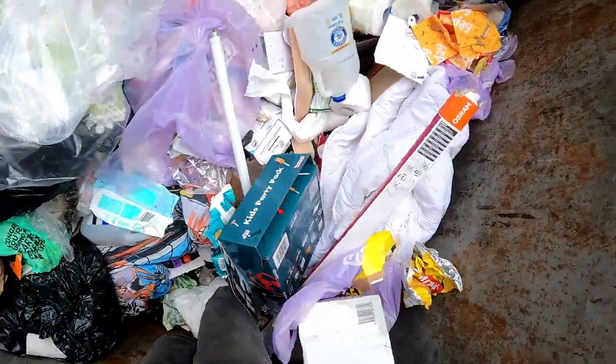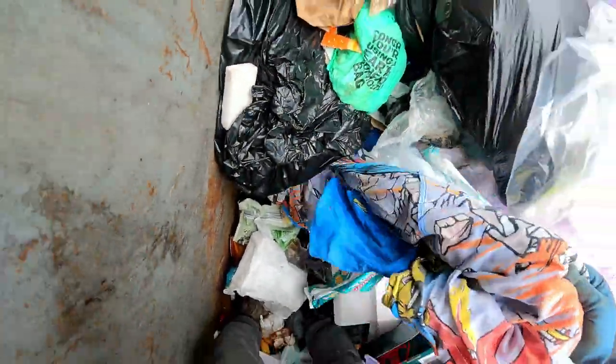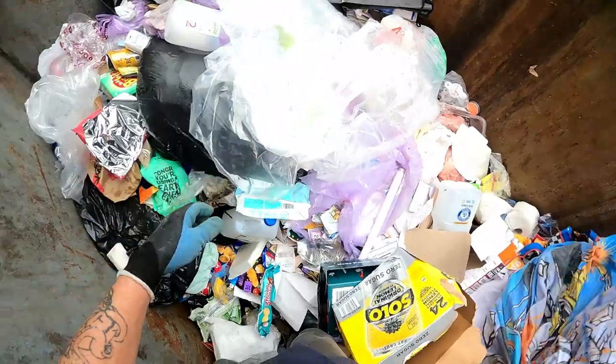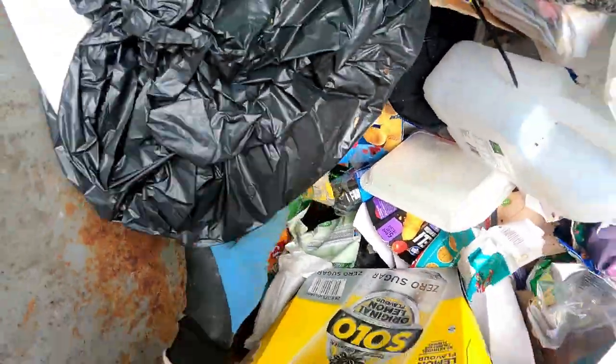Use a box here for the glass because it's too far to throw it. That's a nice tuna cover. Nah, we'll leave it. Right, grab the glass.